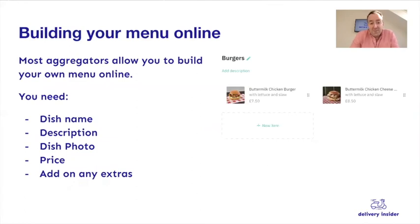When you're building your menu, most aggregators allow you to build your own menu online. And by aggregator, I mean the Just Eats, the Uber Eats, and the Deliveroos of this world. Most of them have a menu builder which you can ask for access to, which allows you to build your menu. You will need your dish name, you'll need a description of each dish, you need photos of the dish, you'll need prices and any add-on extras.